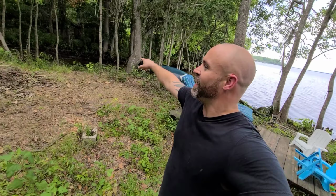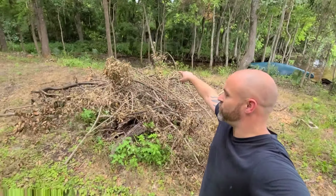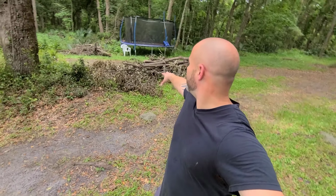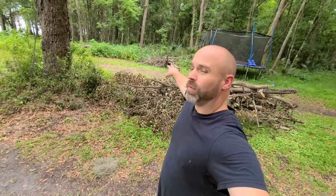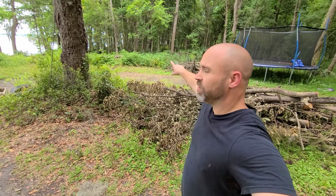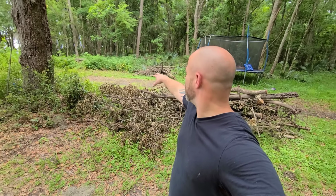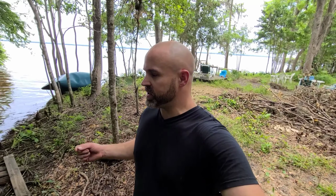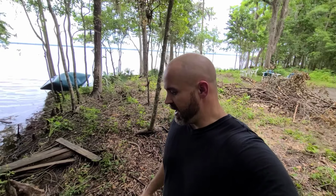So guys, we have been cleaning up this bank here by this channel. You see I've got a pile of stuff here and a pile of stuff there. We've been cutting up an old dead tree, either a water oak or a sweet gum, and I've been making piles as we cut. We need to burn stuff off, but believe it or not, it's been kind of dry around here, so I haven't wanted to burn. We did get some rain yesterday, and are expecting more this week. So maybe in a few days, once everything gets good and moistened, I'll light a fire.